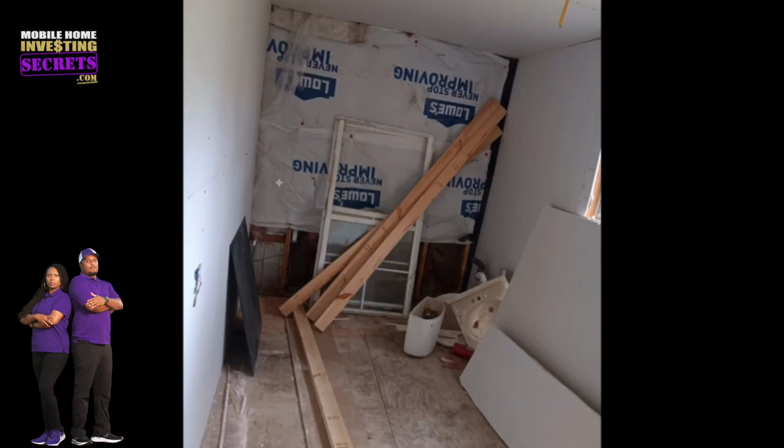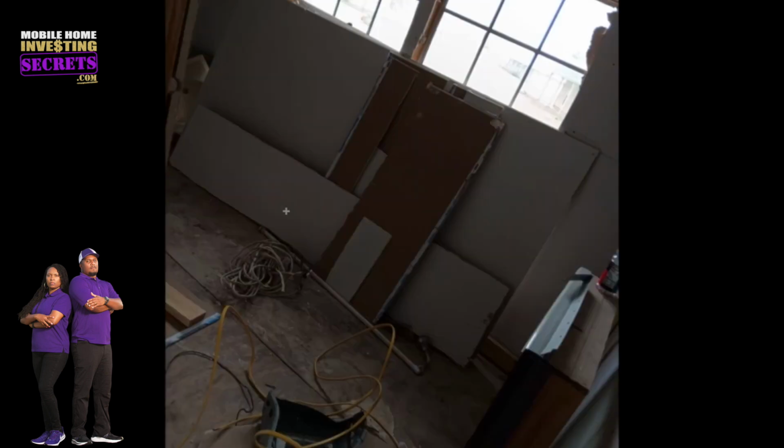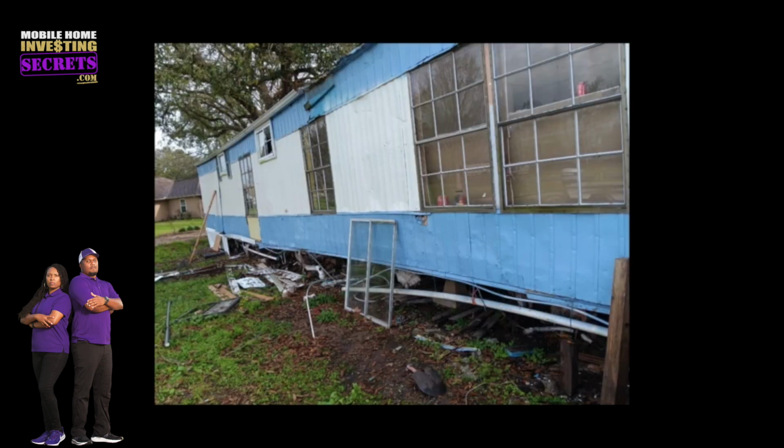Look at this. I think this looks like a bathroom. Yes, another bathroom. We see a toilet, a sink here on the floor. They pulled out the windows. I mean, these people did a lot of work to this home, guys. They didn't even finish mudding it yet. So that's pretty much all the pictures.